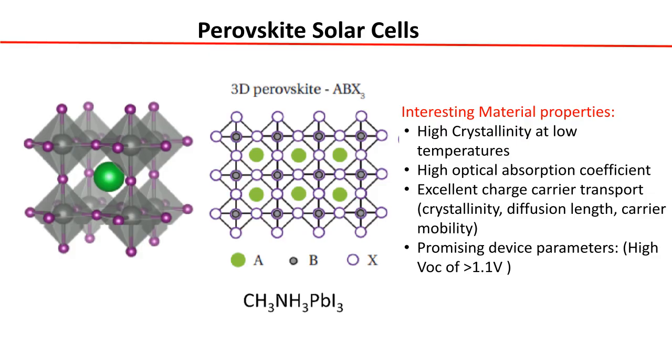Then the other interesting parameter is that it has excellent charge carrier transport properties, with diffusion lengths in the order of a few micrometers, whereas the thickness that we need is only a few hundreds of nanometers, but the diffusion length that this material possesses is in the micrometer range. And because of all these excellent properties, the efficiency of the solar cells has quickly risen.